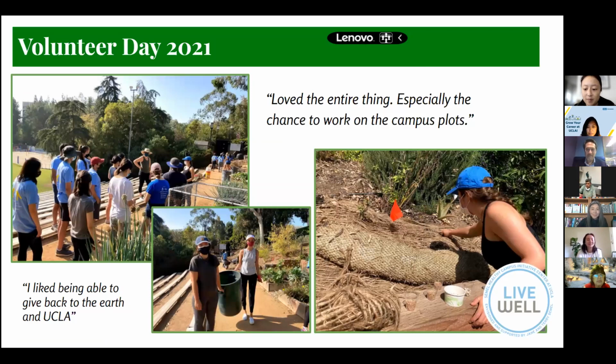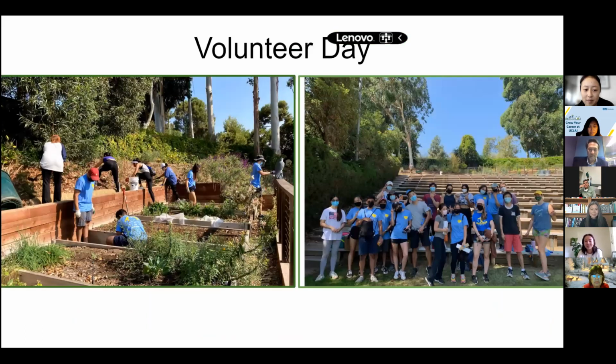And just some quotes from people who came up in the garden space that day. They said that they loved the entire thing, especially getting to work with the campus plots, and also that they liked being able to give back to the earth in UCLA. So the gardens are really a great place to connect with nature and get your hands a little dirty on campus. Next. And yeah, here's just some more pictures of everybody. We had a really great team and we got a lot of good work done.